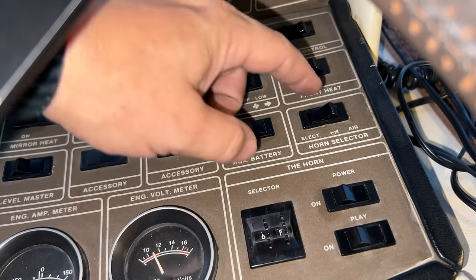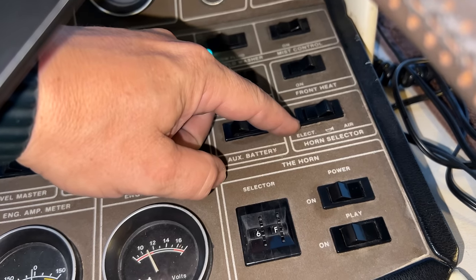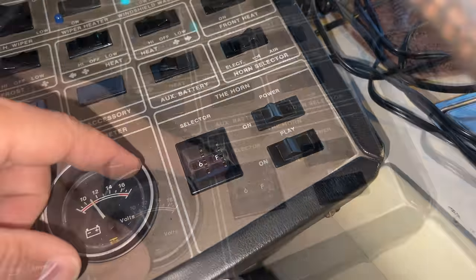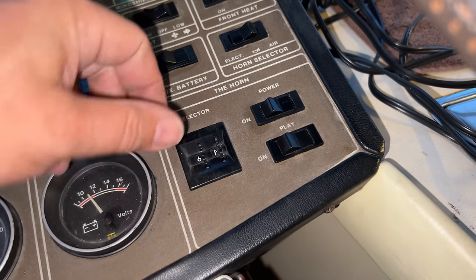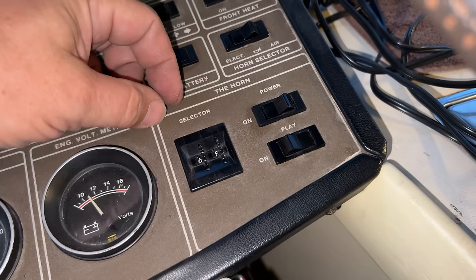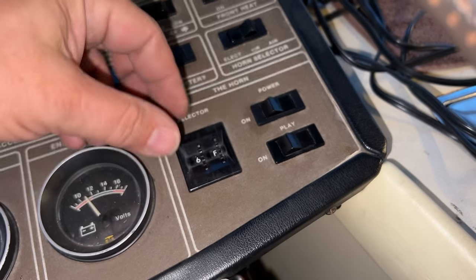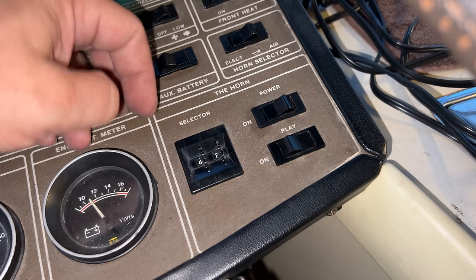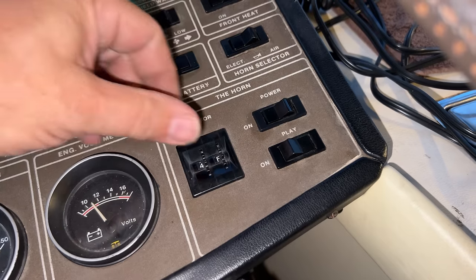There are three different types of horns on the bus. There is an electric horn, an air horn, and a musical horn. The musical horn uses this selector. You can change songs right here. So when we turn the power on, it'll start playing a song. We can change the song. It'll play a different one. We can start it over here.